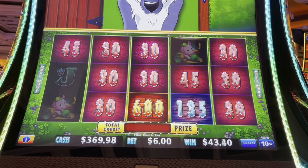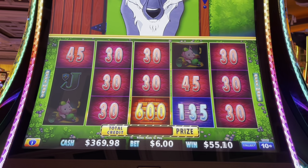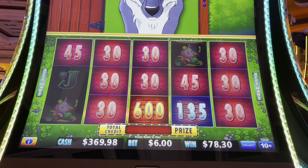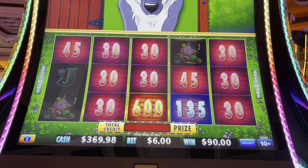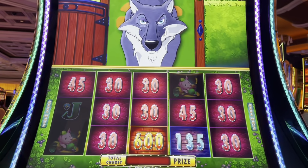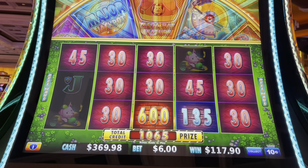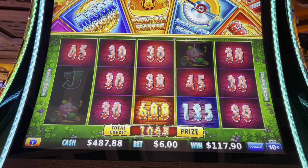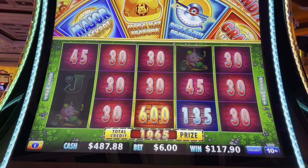You know what? But it keeps... Okay, here's the thing. If this was how Huff and More Puff played, where it kept hitting bonuses, even if they weren't huge, oh, I would love it. But usually with this game, it's really hard to hit a feature at all, and then they're pretty good. Wow, we're almost up to 500! I can't believe it! You want to back it up a little bit?